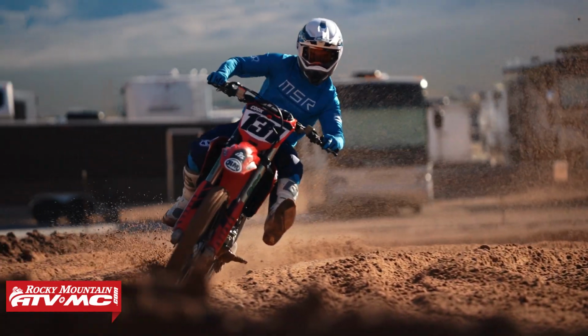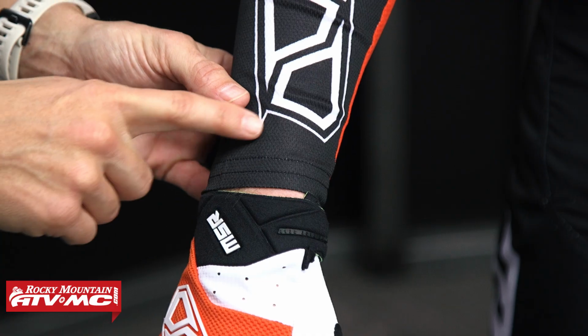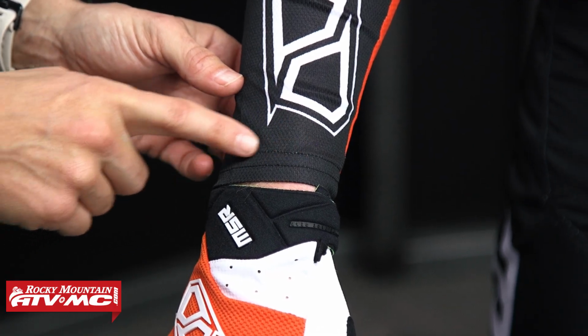But this material, it's a nice, comfortable, lightweight polyester fabric that does a great job when it comes to breathability. But you also got this mesh right here underneath the arm. That's gonna help with breathing. You've also got some laser perforation right here in the elbow. And then on the cuff, nice lie flat cuff right here at the end.